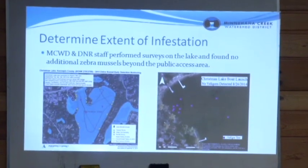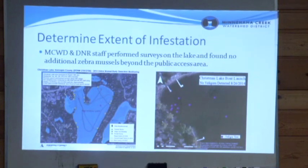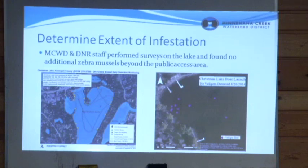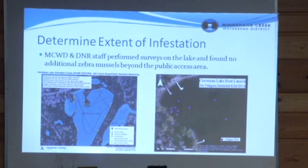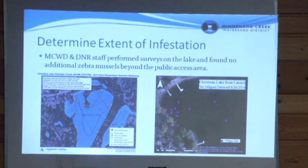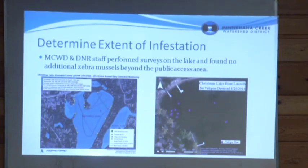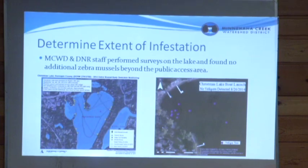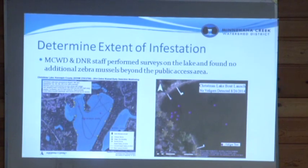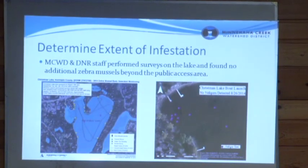This map shows the extent of our initial lakewide survey to determine the extent of the population. All the dots are areas we checked, and at each of those dots we checked 100 meters or so, more of an extent of shoreline than just one little spot. We also did some additional veliger tows. We did not find any veligers throughout this whole process. The only zebra mussels we found were up at the access, and we were very fortunate that they were all of juvenile size and not of reproductive age, which certainly aided in the response. The other maps show areas by the boat launch where we took additional veliger samples.